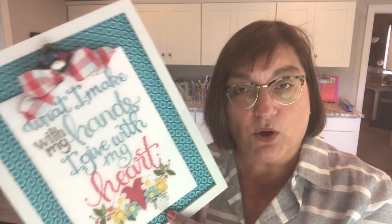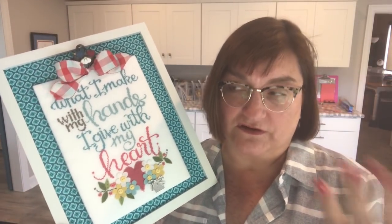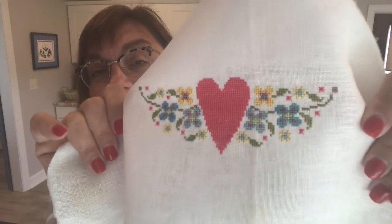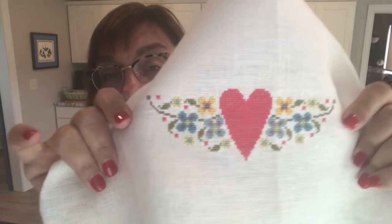But that being said, part of why I took it to market was I polled shop owners and said, what do you think? Do I need to do a cross-stitch version? And the resounding answer was, yes, you need to do a cross-stitch version. So I did. I'm sorry, this is not finished. I'll do something with it, I just don't know what, but it's very sweet on its own. Just a fun little cross-stitch version. It's got the heart in there, and it's got all the little flowers.